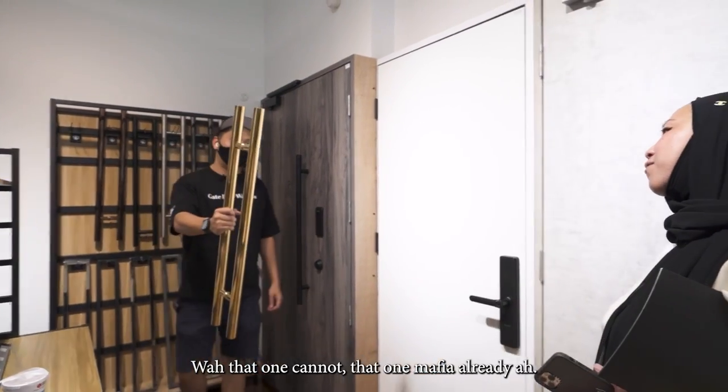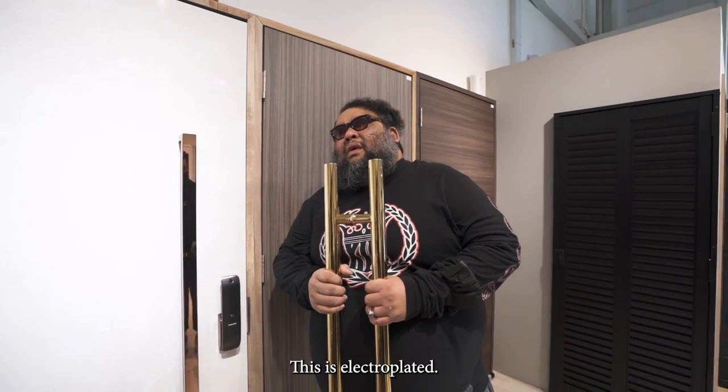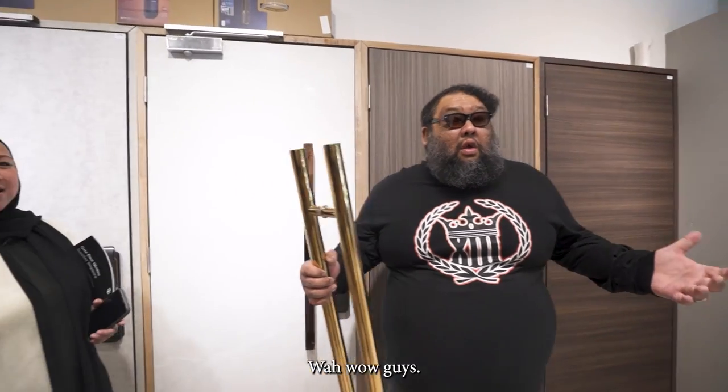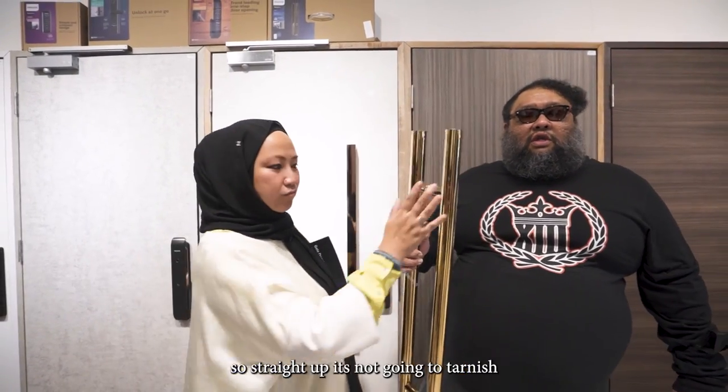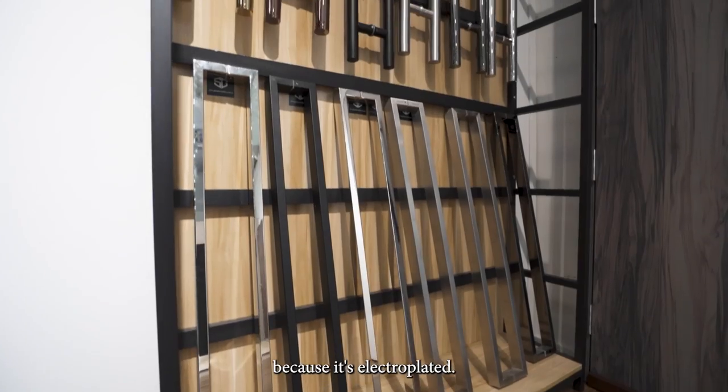Wow, that one cannot. That one mafia already. I don't like gold. I scared the thing. This is electroplated. So straight up, it's not going to tarnish. It doesn't really matter if you have sweaty palms. This will not tarnish because it's electroplated.